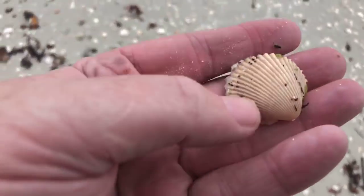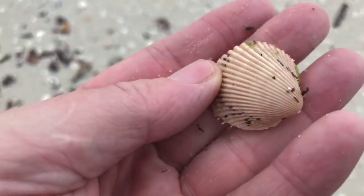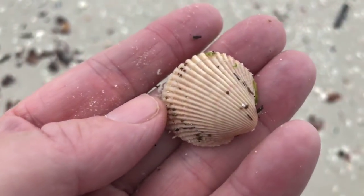Actually, yeah, that's a cockle. The cockles have those deep ridges. I don't know if that's a scallop or a cockle. Nice little one.